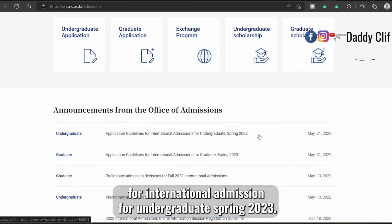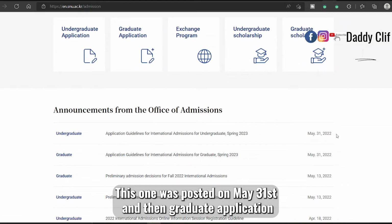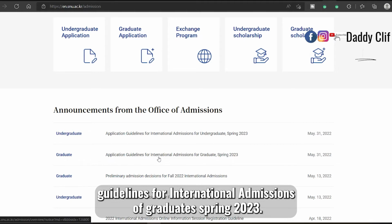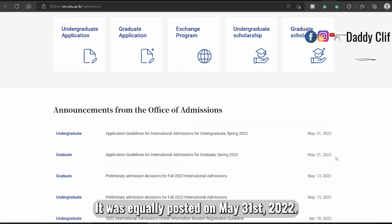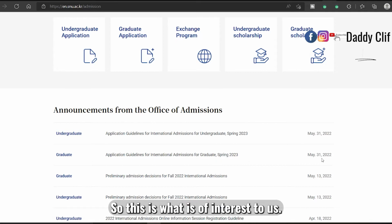undergraduate spring 2023. This one was posted on May 31st. And then graduate application guideline for international admission for graduate spring 2023. It was equally posted on May 31st 2022. So this is what is of interest to us.